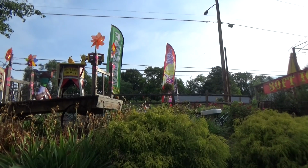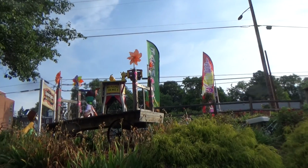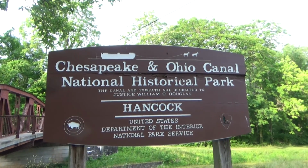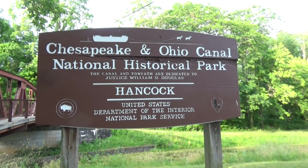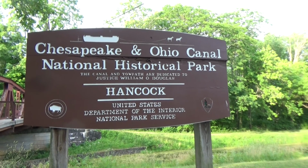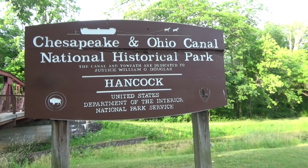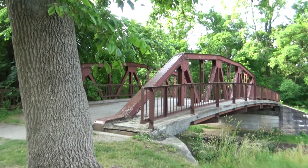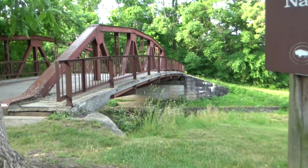And listen, I hear water running. The Chesapeake and Ohio Canal National Historical Park. The canal and towpath are dedicated to Justice William O. Douglas. He was an environmentalist, Supreme Court judge, who was instrumental, I guess, in founding this park. This is a neat old bridge across the towpath.